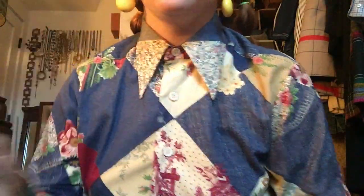The other couple things that I bought from Savers are actually two button-up shirts. I love my button-ups. This particular one is from the 70s, just a little show and tell. It has little people and scenes on it and sort of a printed faux denim color, but I've been wanting ones that fit more like this because I have a lot of oversized shirts and this is quite streamlined.